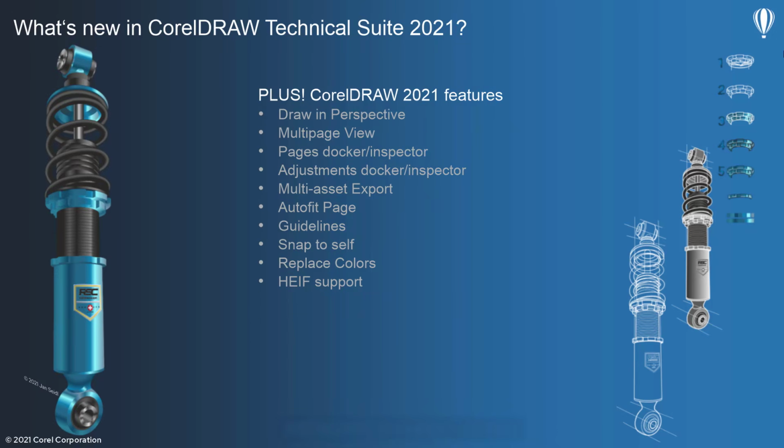What we shouldn't forget is that we embed the CorelDRAW 2021 features. CorelDRAW Graphics Suite is released before the Technical Suite, so all the features which are introduced into CorelDRAW also get implemented in Designer, and that makes it very attractive. So we have seen the multi-page view, pages docker, and the draw in perspective with vanishing points is within it, so that makes it even more attractive to have a look into the Designer. And it's all part of the package, and hopefully you will be very happy with that.